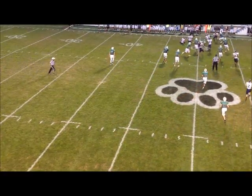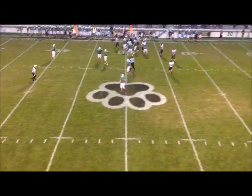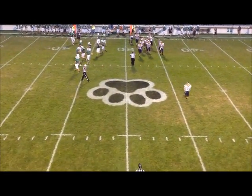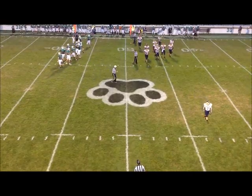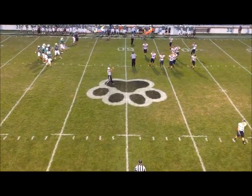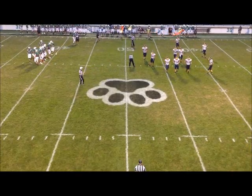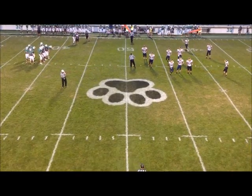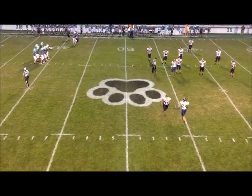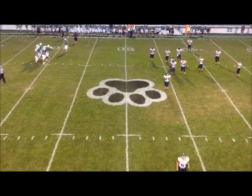Harder keeps it, bounds his way to, I'm going to say it's a first down. He might be a little short. I don't know, it's right at the chains. Yep, he might have got it. I haven't seen a signal. It is first down. First down just across midfield at the 49-yard line. That's where they place it down. First and 10 for the Bulldogs.